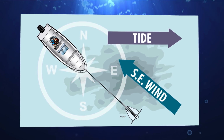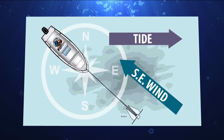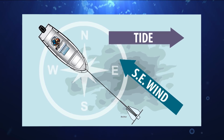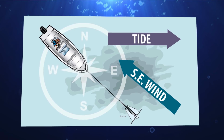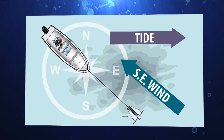And what you have up there is the boat, and that gray area is your hard bottom, and you've got the tide and the wind. And this is a situation where you have the tide and the wind crossing. It's one of the most difficult situations to anchor in, because a lot of people don't take into consideration that tide is going to push you to the east. In other words, when it's a westbound tide.